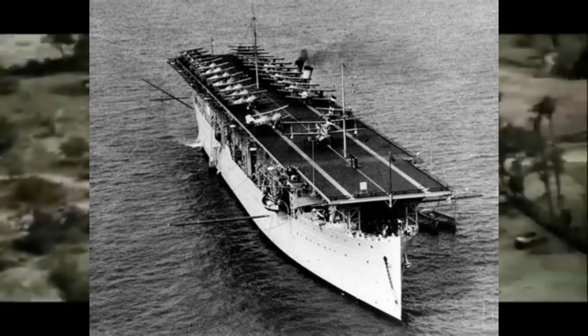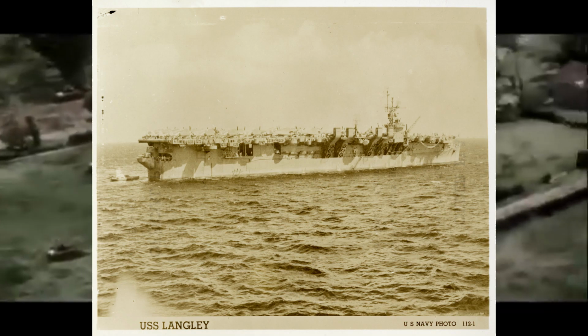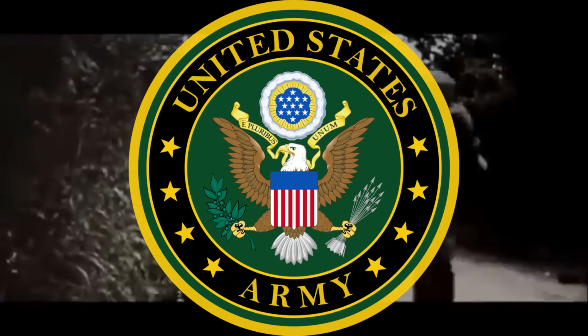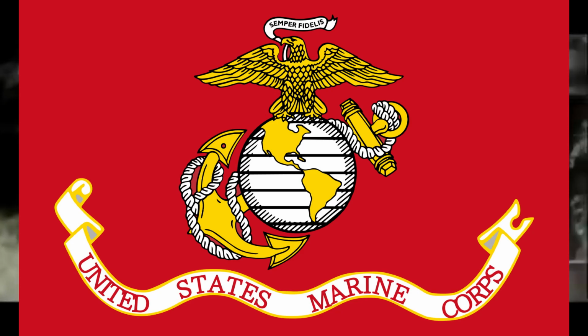During the interwar period between World War I and World War II, weapon development continued, with the U.S. creating their first aircraft carrier, the USS Langley. Into World War II, we see division of branches. Though they existed before World War II, in World War II we see a larger division of this.